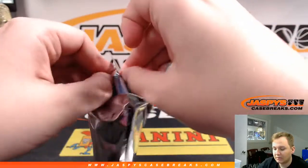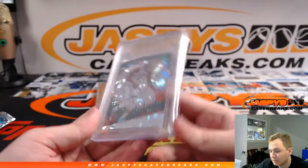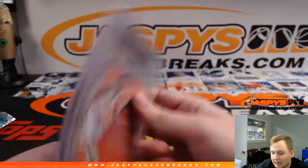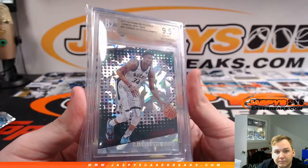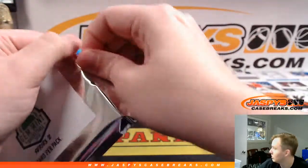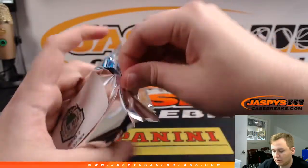Man, you see how often players move around when you see some of these older cards. 17-18 Panini Revolution, Chinese New Year, 9-5 of Giannis. Nice. For the Milwaukee Bucks. Next.